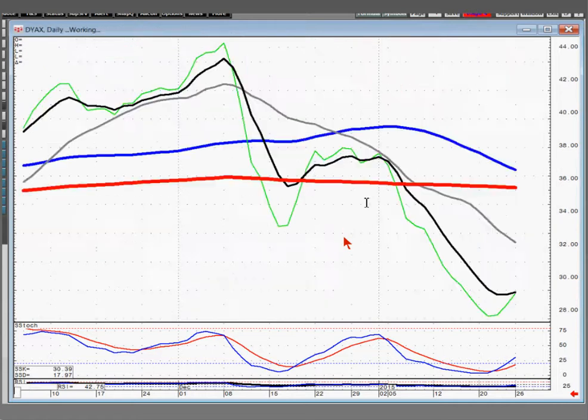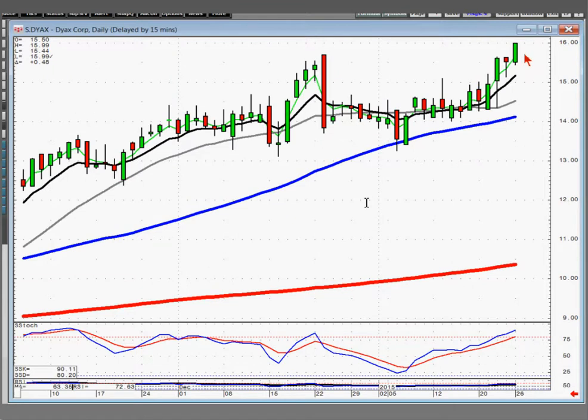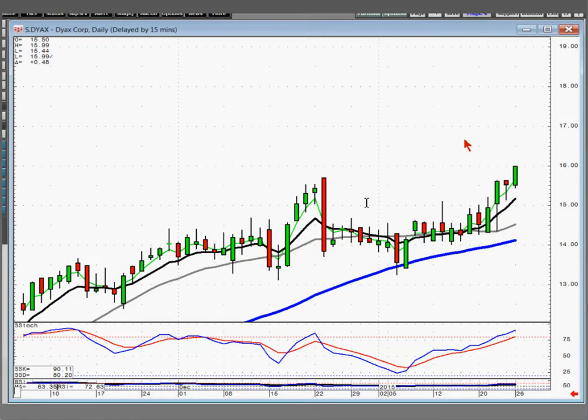We've been following DYAX. It had a nice little fry pan bottom breaking out with a doji sandwich, telling us that our next target more than likely is the top of this trend channel up here in this range.